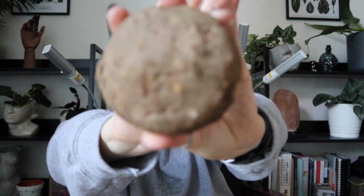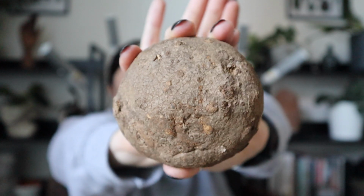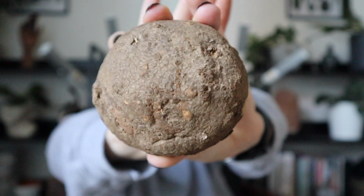I'm really curious to see how it grows. It seriously looks like a potato, or like the moon or something. It doesn't look like a plant, but it's got a little knobbly bit up here, a little nubbin. So yeah, this will be really fun. Very excited about that. This was $24.99.